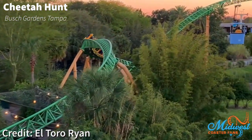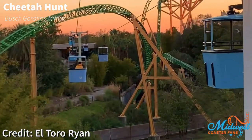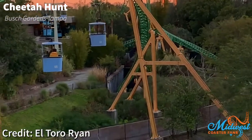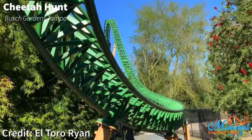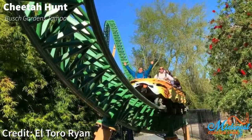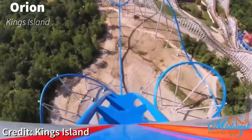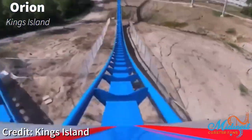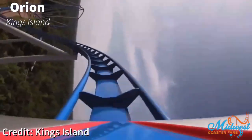This new B&M Giga could also take advantage of the theming and make this B&M Giga a more memorable experience than the others. I would think Busch Gardens Tampa would break Giga records and make this the tallest, fastest, and longest Giga in North America. This would definitely make people want to come and visit. I remember when Orion was being built at Kings Island, people from everywhere knew of this and were excited for their addition. Imagine building the Giga that shatters all records in North America.